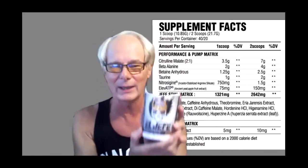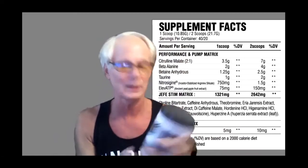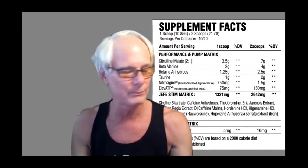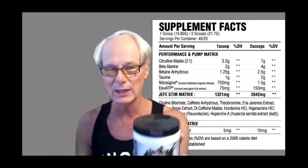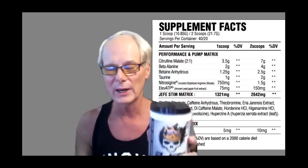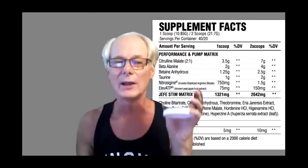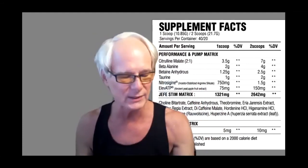So you don't buy DMAA unless you're willing to take the risk. Buy this stuff. Otherwise, this is one of the best you're going to find. Reasonable price. In my top 5. If you're a stim junkie, this is what I would recommend. Clinical doses of everything. It's going to give you pumps, going to give you energy, going to give you focus, and you are going to have an amazing day at the gym.